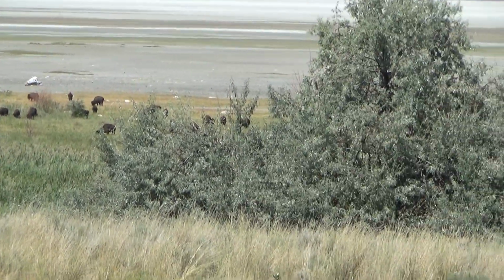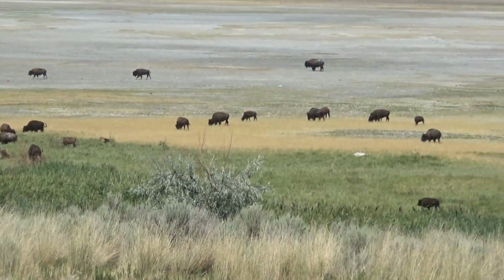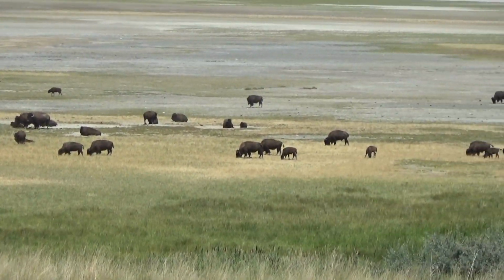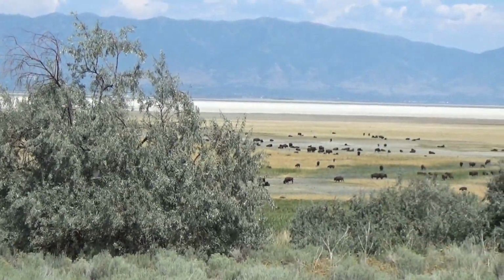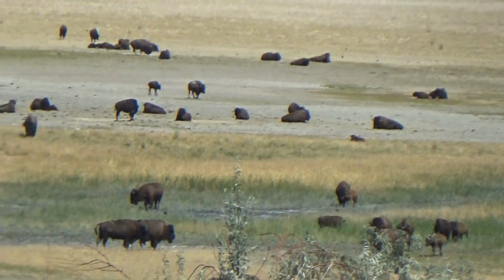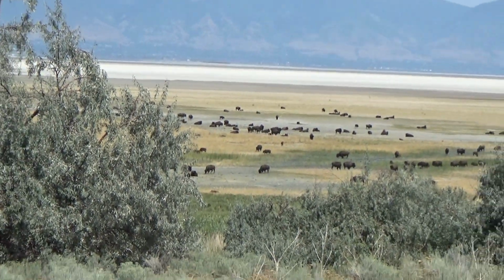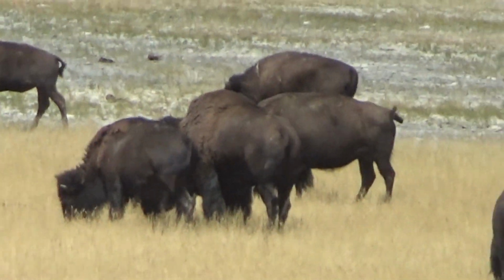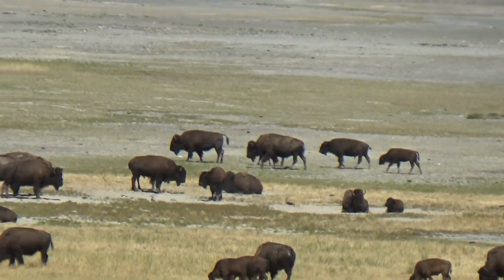I thought it was exciting to see just a few bison earlier. But look at this. That is a huge herd. Man, the trees are in the way, but you can see many more here. This must be their favorite spot. I can even hear some of them growling. I bet they're here because the grass is greener out there.